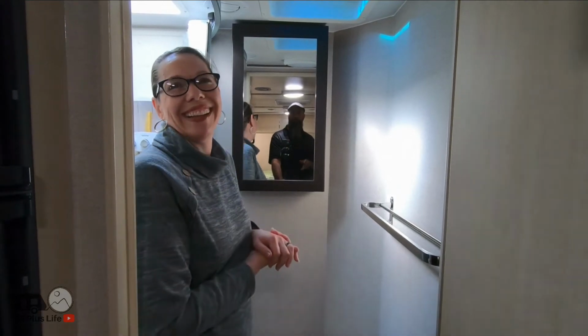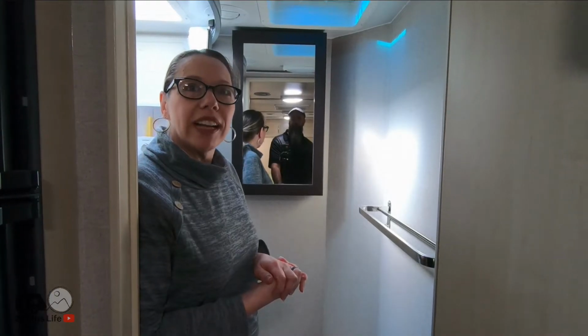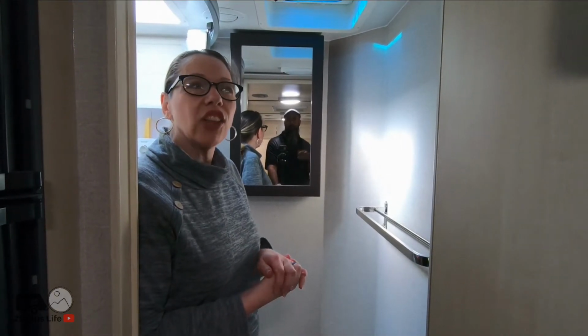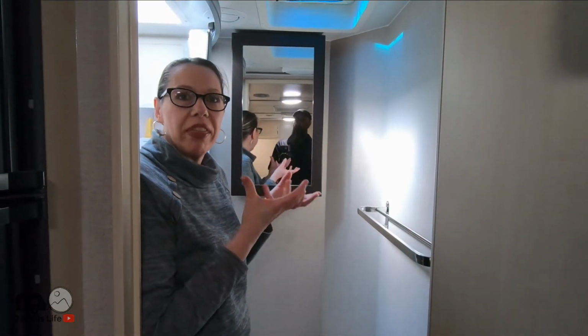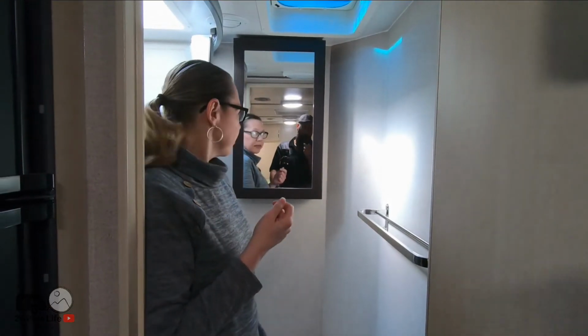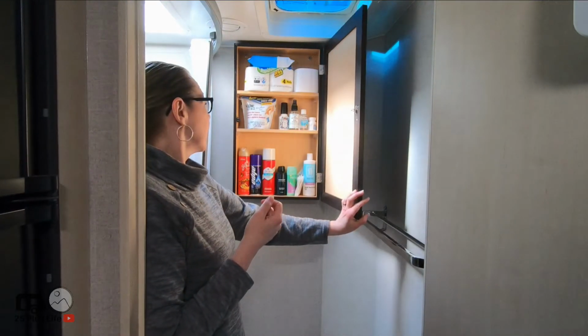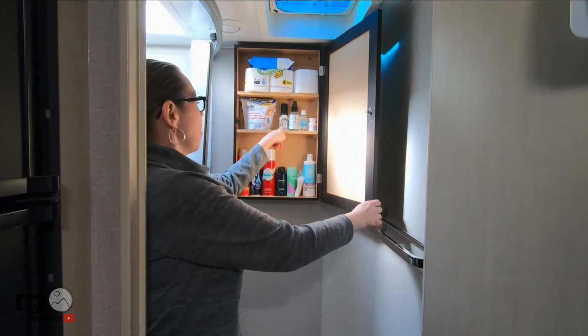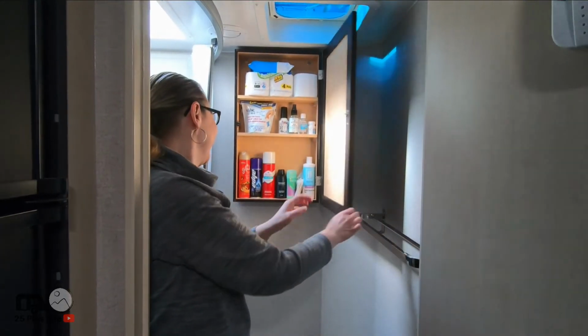This was a big thing for us because it did not come with a medicine cabinet. Well, it did, but it looked like a little dinky thing. Almost like a little safe type thing. And yeah, you can go ahead and open that up. There's some deodorant, toilet paper. Bob's poopery. We'll do a video on that maybe sometime.